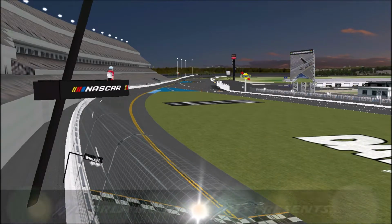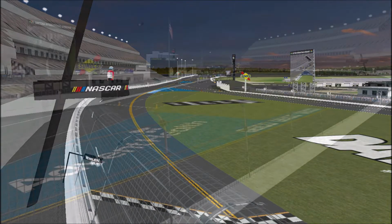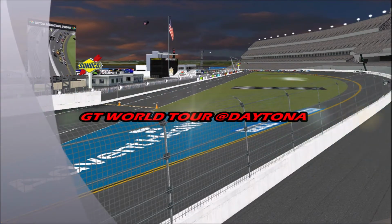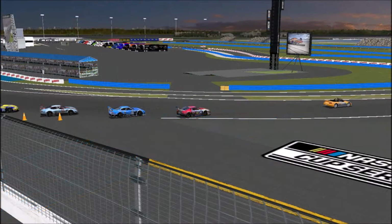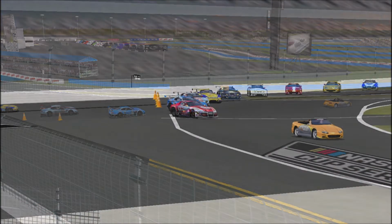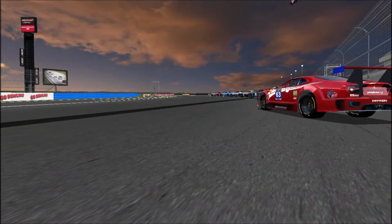Welcome here to Daytona. It's the first ever race for a new series here in NORLA Motorsports, the GT World Tour Challenge. First ever race at Daytona here under the lights, and it's going to be really interesting to see how new drivers and old drivers mix, fare here in this new series. Andy Fell, one of the known drivers over on the Cup side, is on the pole for this race here, and really excited to get this thing started.